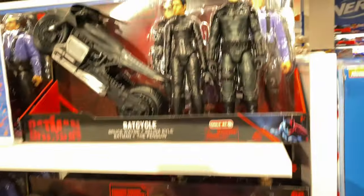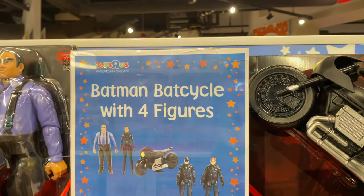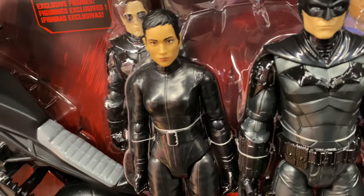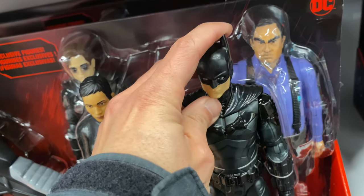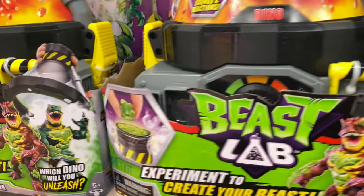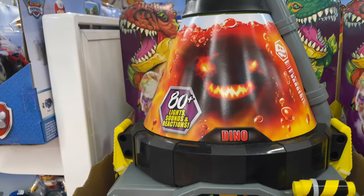Now we got the Glamour Girls here. Glamour Girl dolls. We got action figures here. We got Batman. We got Batman Batsicle with four figures, $29.99. So you can move the head. Can you move anything at all? It's pretty stiff, pretty stuck in there. You got the wheel, though. The wheel's turning. Feels nice. You got a Beast Lab here.